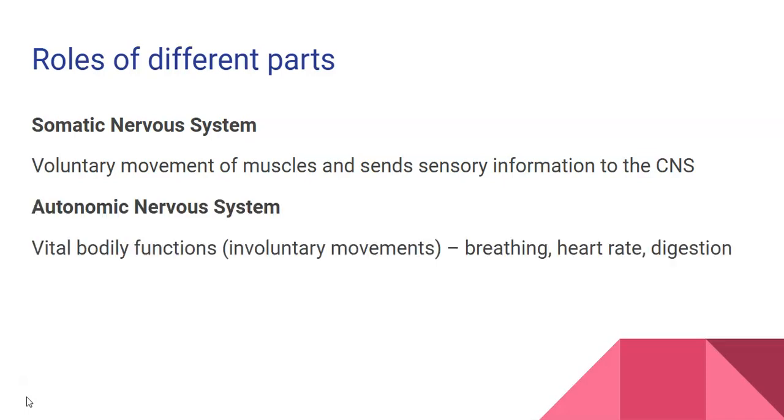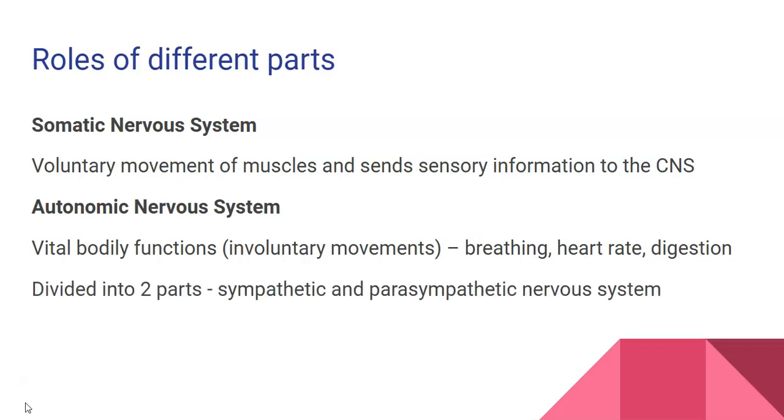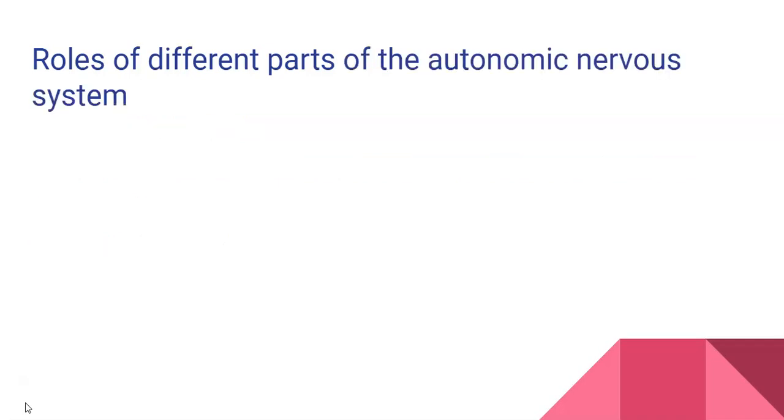We also have our autonomic nervous system. Now this is important for all those involuntary movements, the things you don't really need to think about. Your breathing, heart rate, digestion, that go on without us having to really think. Now the autonomic nervous system is also divided into two more parts.